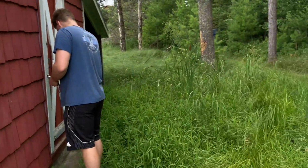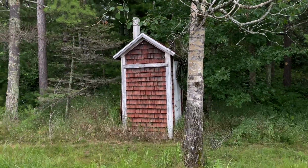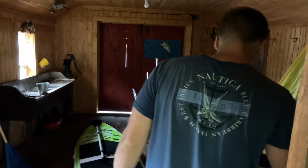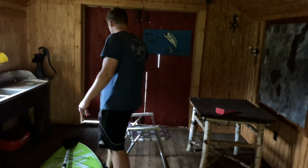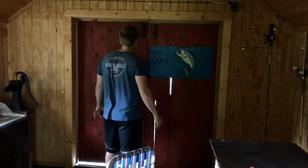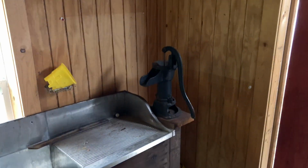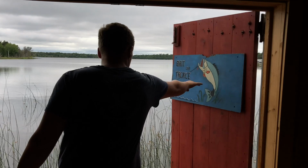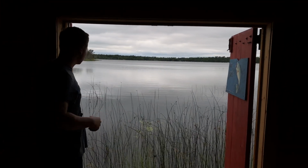This is the boathouse. This is Gracie's room over here. She doesn't want to show me that. Right now we're entering the boathouse, which is pretty sweet. So Christian will open that up, and we got a couple fishing rods, clean water. That's the view. Not bad.